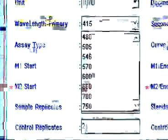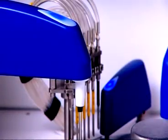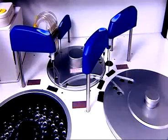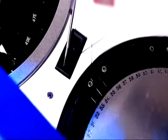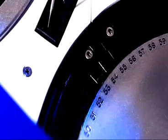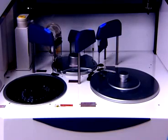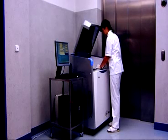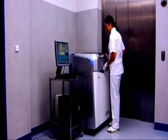XL640 offers the choice of 12 diffraction gratings, 340 to 750 nanometers, covers the entire range of tests. 3-speed mixer with choice of 3 mixing speeds ensures homogeneous mixing for each assay. With a reading volume of just 180 microliters per test and permanent hard glass cuvettes, XL640 offers unprecedented savings to the laboratory. The XL640 Automated Random Access Clinical Chemistry Analyzer. Technology redefined.